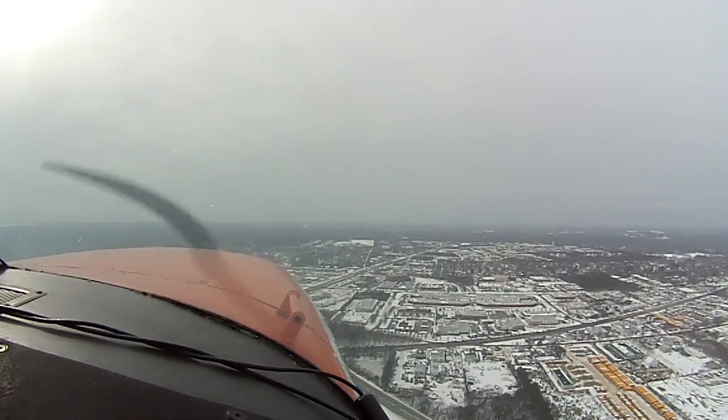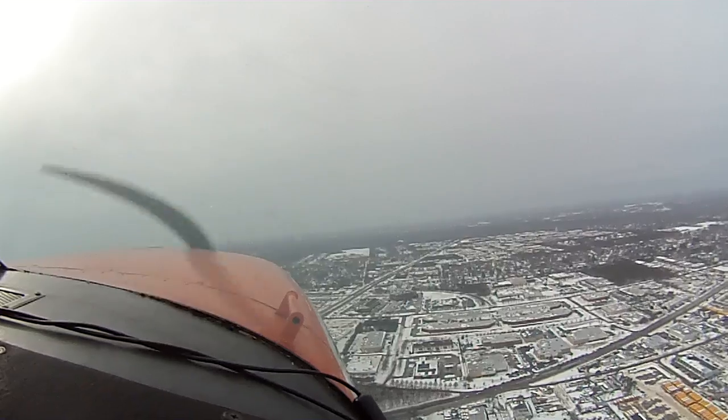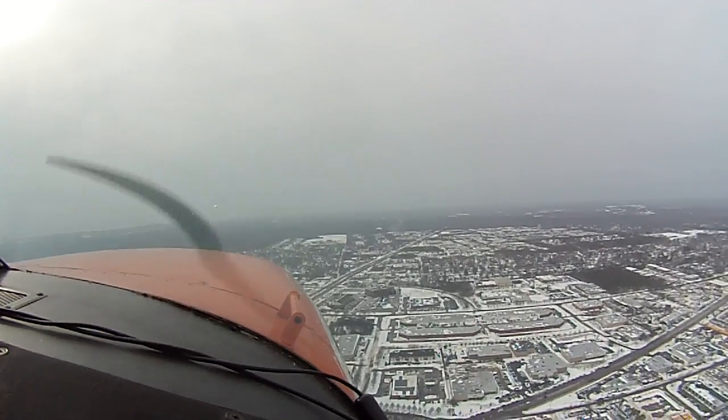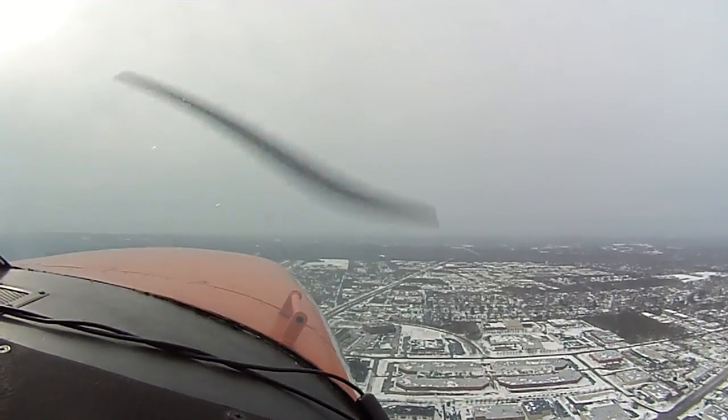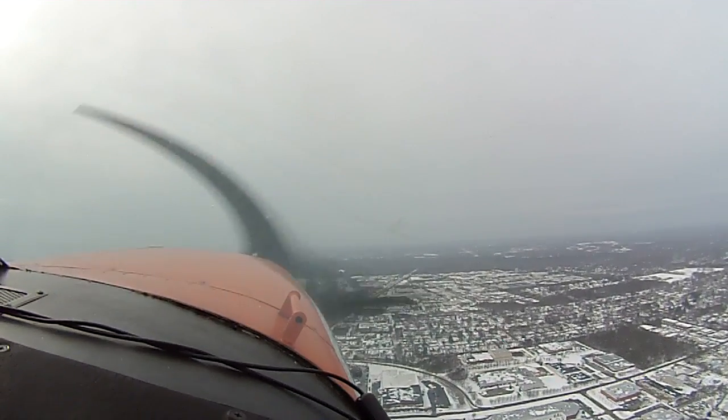Mike, radar contact, altimeter 2956, and proceed on course out of below 1,400. Out of below 1,400, 2956, 1 Romeo Mike, thanks.